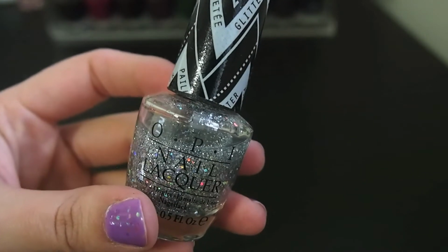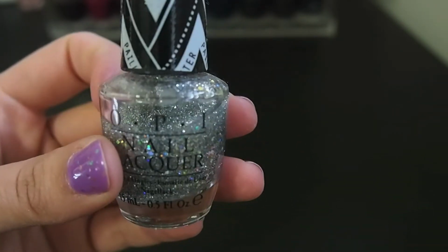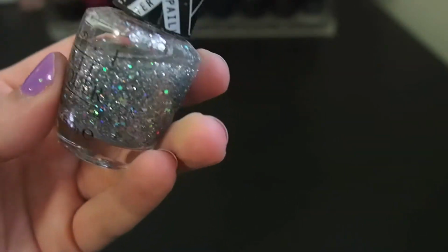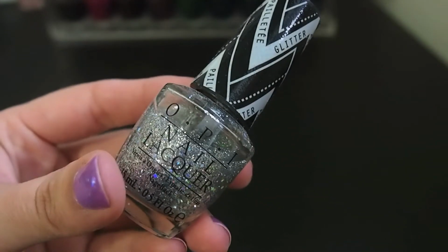Alright, this is a glitter polish from OPI. It's in the shade In True Stefani Fashion, and you can see that there's definitely kind of a big dent in here. I do really like this. It's just a pretty nice one, there's little tiny silver glitters and then bigger holographic-y ones, I guess. I don't really know that much about nail polish, but I do like this.